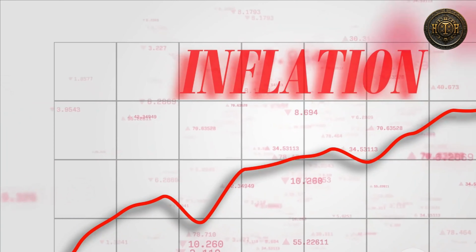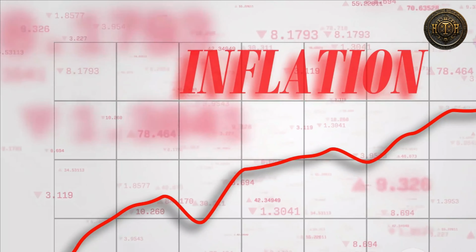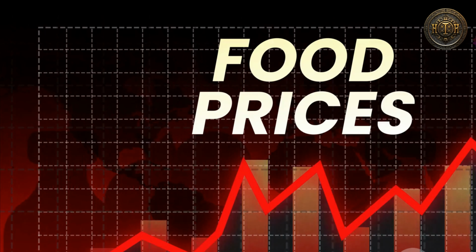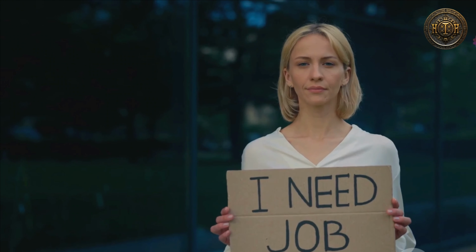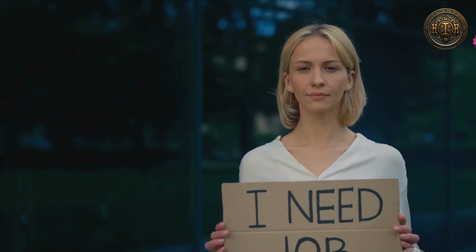But on the other hand, inflation has been stubbornly high, and interest rates are climbing. The Federal Reserve has been aggressively raising rates to combat inflation, but this has also increased borrowing costs for businesses and consumers. And yes, the unemployment rate has been creeping upward. While still low by historical standards, the increase is enough to cause concern among policymakers and economists.